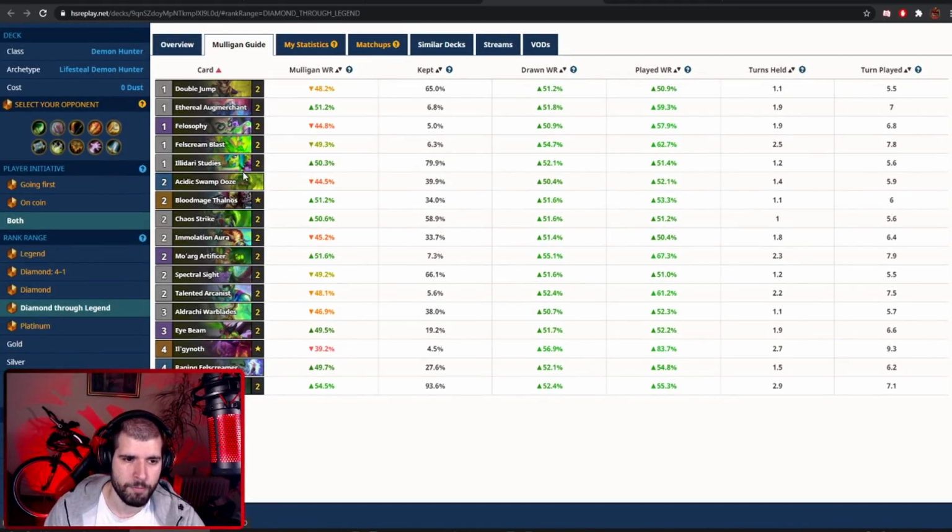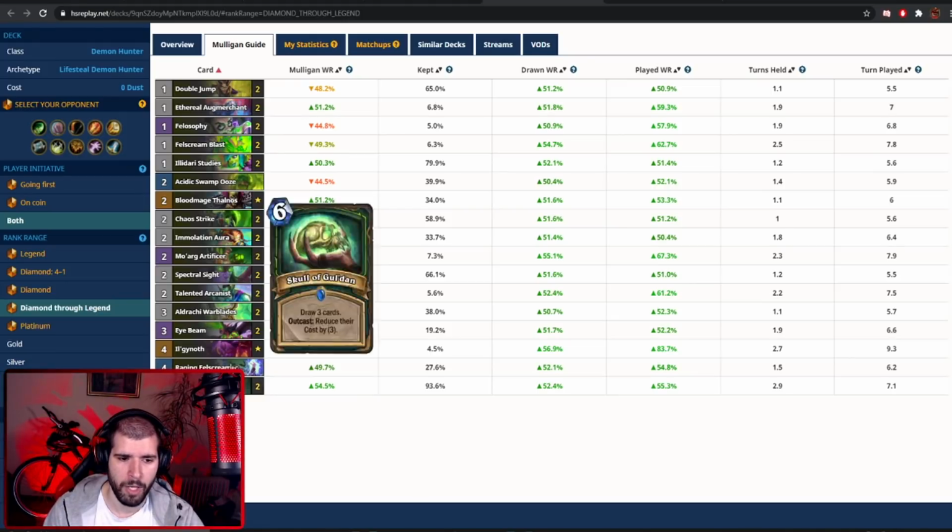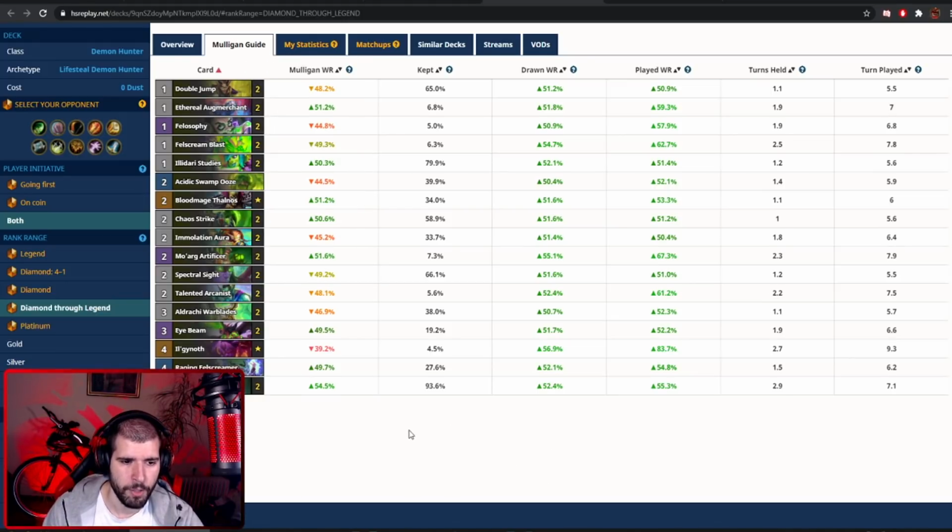This version opts for 1 acidic Swamp Ooze because there are plenty of weapons in the meta right now, but all in all, everything else feels pretty standard. There's only 1 Raging Fell Screamer in this deck, so you can cheat out your Morgue Artificer easily. But what's interesting is that you actually have 5 spell damage minions now, which helps you use them in the early game a lot more freely.